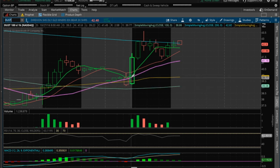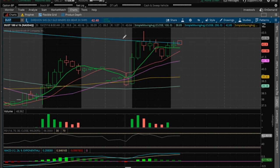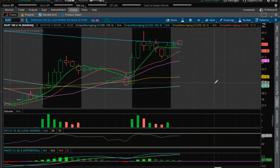Your entry would have been around 39.77. It keeps your losses from being too big and your wins to have some really good gains on the upside. So on the hourly, you can see where DUST is rejecting. It's rejecting at the hourly 200 MA. So if it's unable to get above that tomorrow, then you can play bear miners, just a theory.